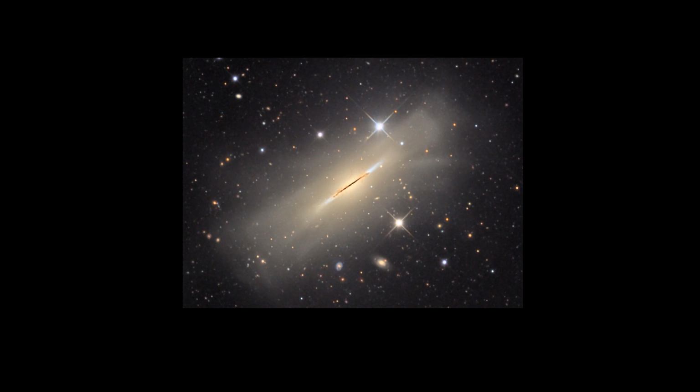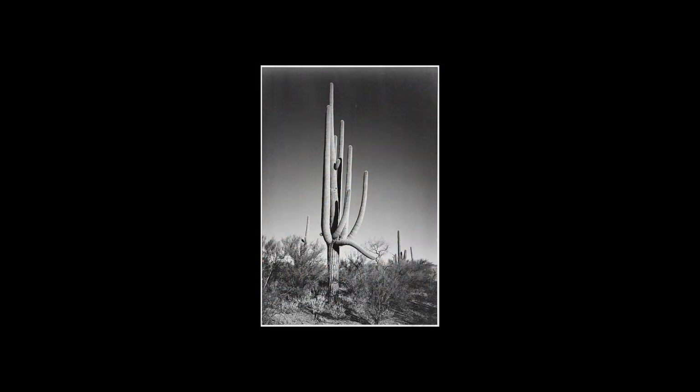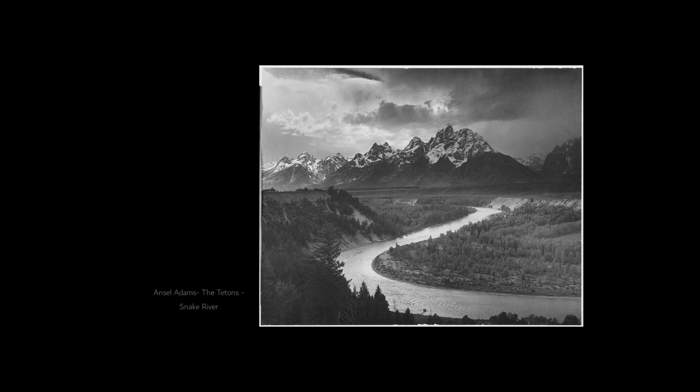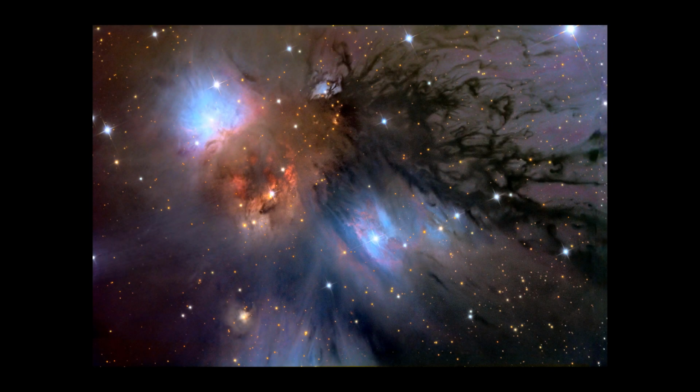In fact, these kinds of decisions are not unlike what Ansel Adams would make when he adjusted the tonal values of his images. What interested him was not what he saw through his camera's viewfinder, but instead what he pre-visualized in his mind as a final image. He would then dodge and burn his film to achieve his vision.